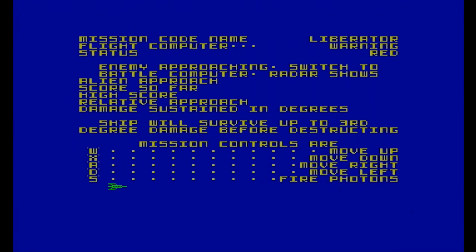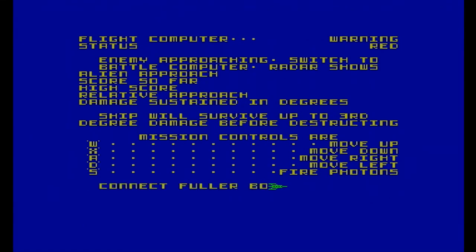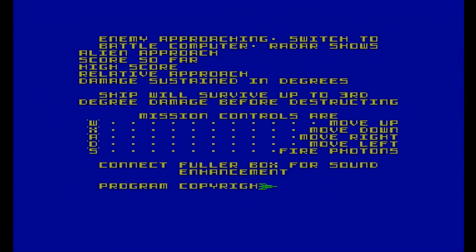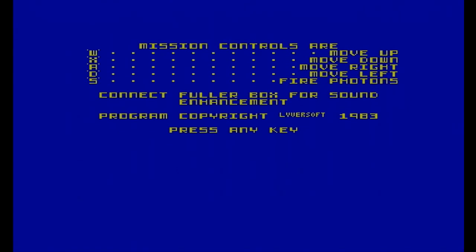Here's the commands to move it. S for photons. It says J in the thing there. Connect Fuller Box for... Oh, wow. Fuller Box for enhanced sound.